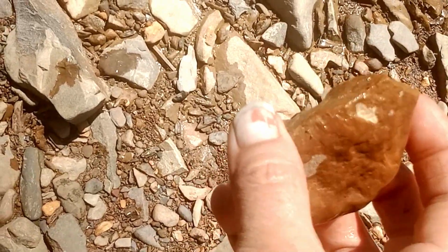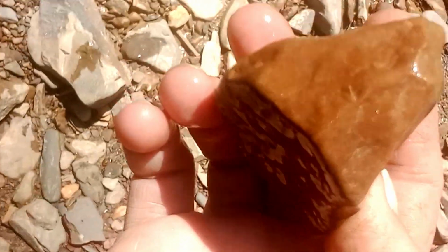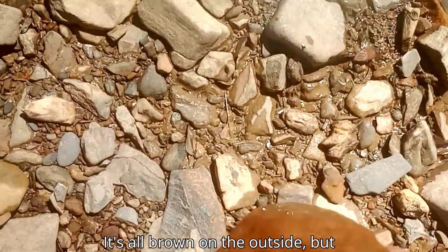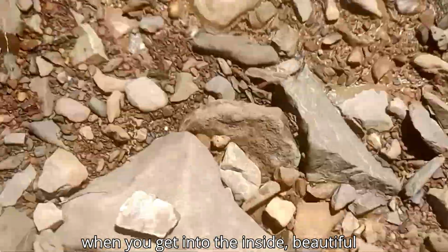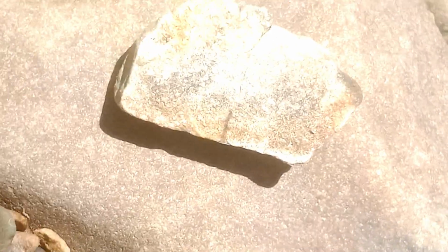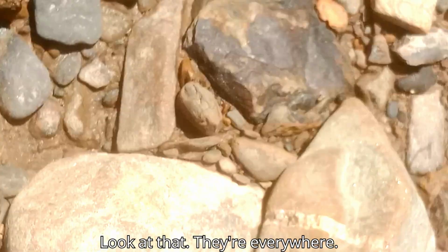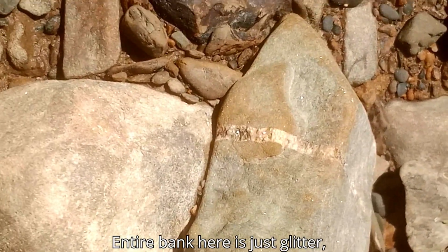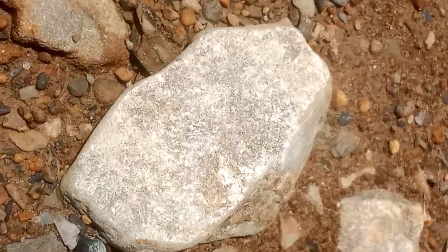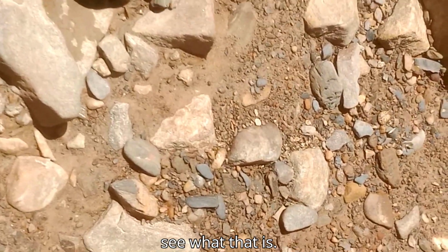Found a beautiful piece of chert. It's all brown on the outside, but when you get into the inside, where all the beautiful colors and designs are in it. Another piece of that beautiful druzy quartz all over it, just sparkling. Look at that. They're everywhere. The entire bank here is just glittered, sparkling. There's another one. They're just amazing. Ooh, look at that. I have to dig that up and see what that is.